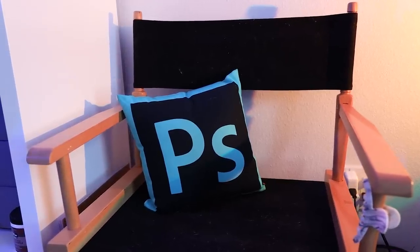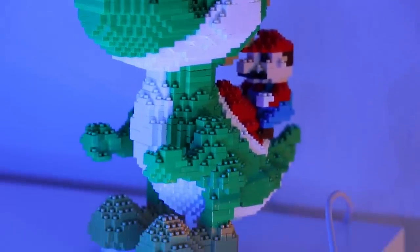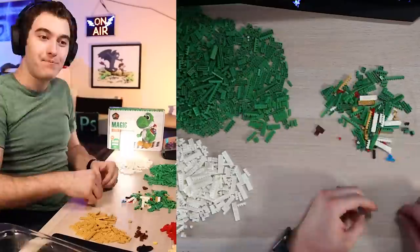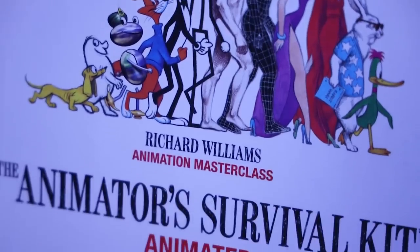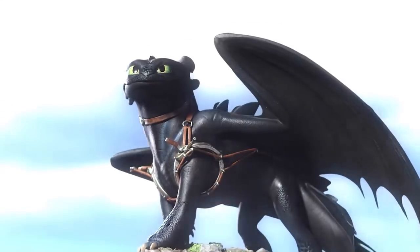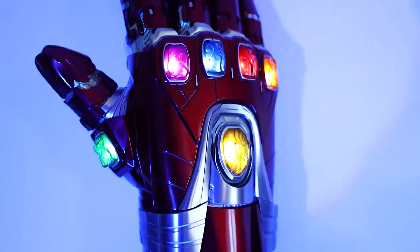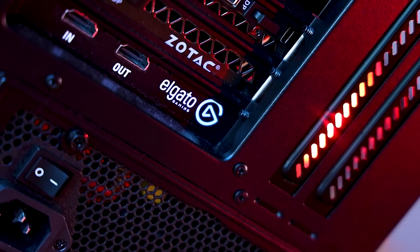the Photoshop pillow from when I toured Adobe in college, some of my favorite artwork in the background. This Yoshi Lego thing took forever to build, but was super fun. I still need to do Bowser at some point, but we'll get to that. Gotta have my Gokus, a little more animation stuff, the Toothless we've all come to know and love, and my most recent addition, the Infinity Gauntlet. In case you're wondering, it does work. Use it at your own risk. Now, let's take it down for a second and talk computer specs.